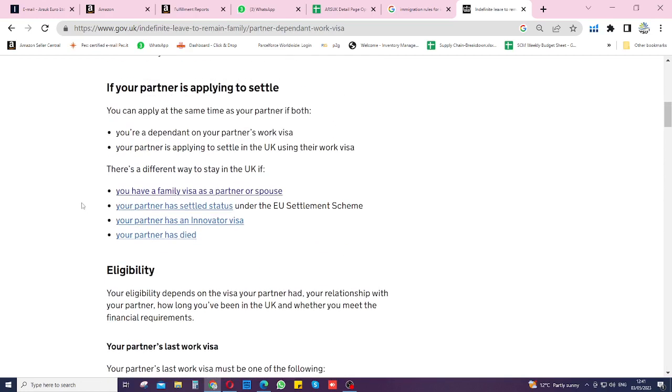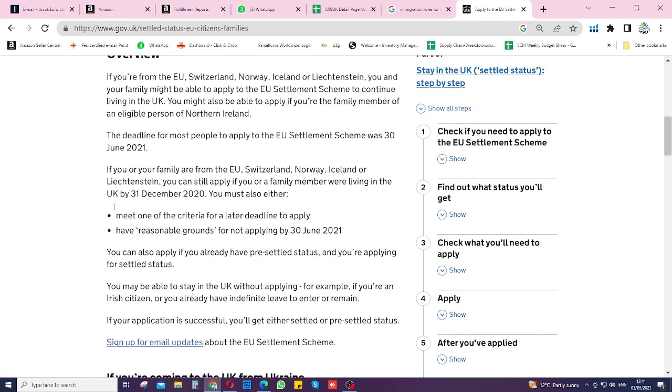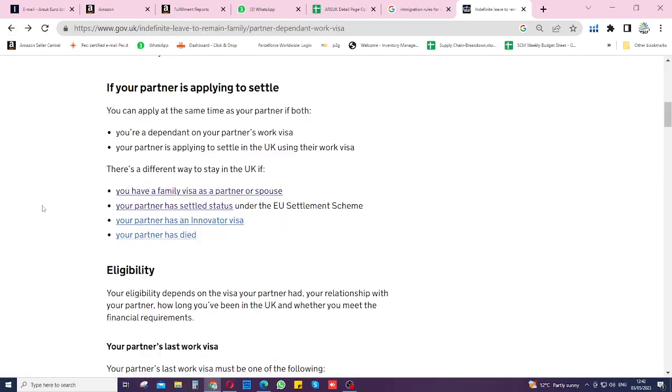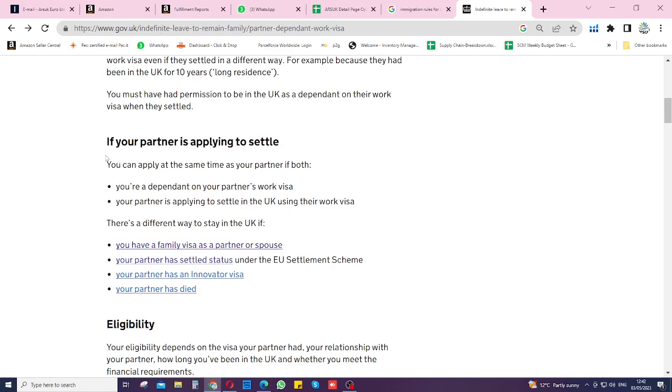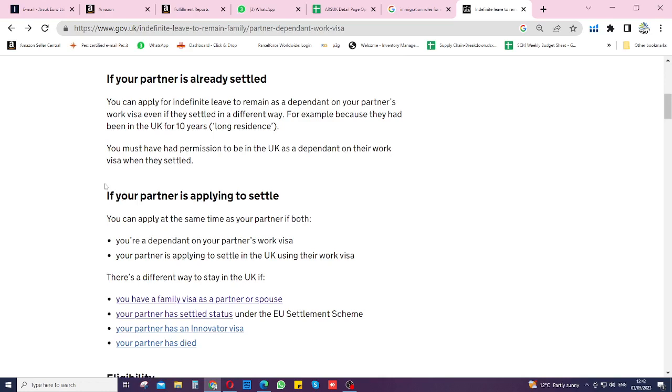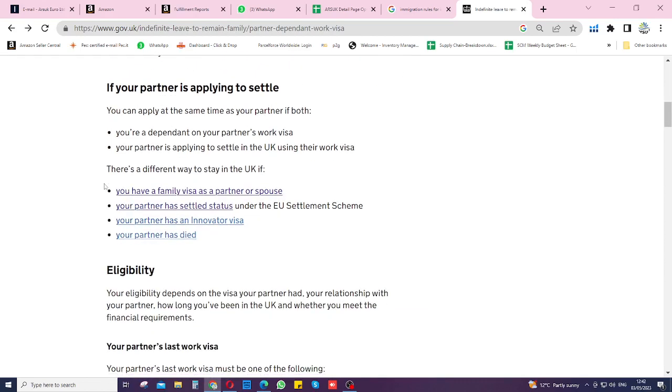You have a family visa as a partner or spouse. That's the EU settlement one, that visa is this. Your partner has an investor visa. If your partner is applying to settle, you can apply at the same time as your partner. If you are a dependent on your partner's work visa and your partner is applying to settle in the UK using their work visa, there's a different way to stay in the UK if you have a family visa as a partner or spouse.